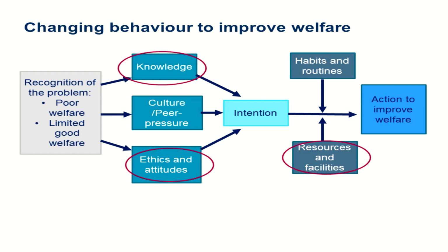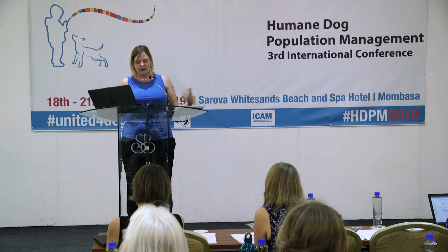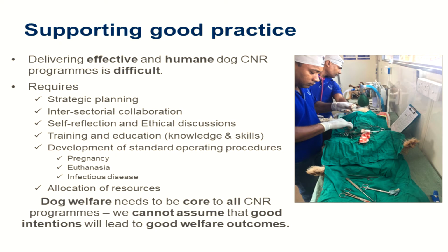But even if you intend to improve things, that can still not happen, because humans are creatures of habit, and the biggest predictor of your future behavior is what you have previously done. We really like to stick to our routines. We're very change averse, and recognizing that is one of the first steps in changing that. We also need access to resources and facilities, otherwise it's difficult for us to implement some of those changes. So all of those things will impact on our ability to take action to improve animal welfare. And recognizing that, we've tried to develop some tools that will help to support projects in addressing some of those key areas.